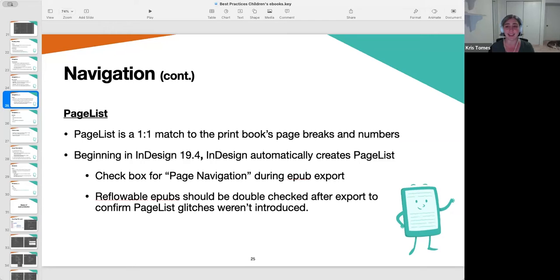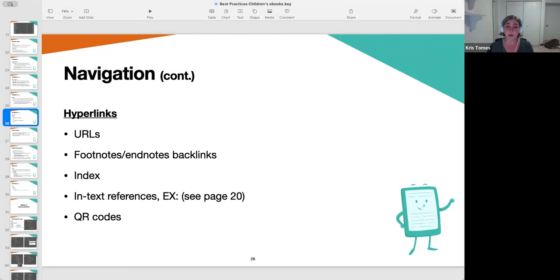Beginning in InDesign 19.4, which I think was last month, maybe 2 months ago, InDesign now automatically creates page lists for both fixed layout and reflowable. Previously, it was just fixed layout. All you have to do during export, and I'll show you a screenshot of this in a little bit, is check the box for page navigation, and it will export the page list for you. You just have to make sure at this point to double check it. There are a couple little glitches that you have to watch out for, but it's fantastic, much better than making these by hand.